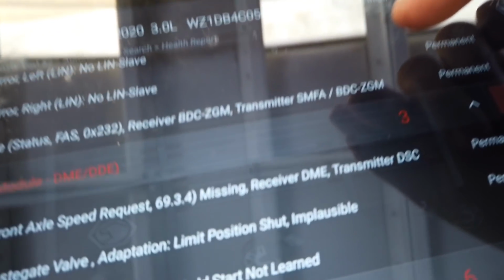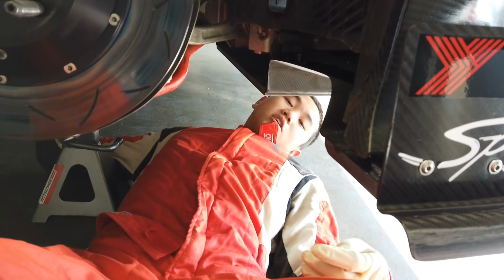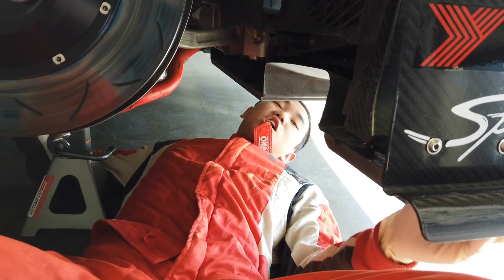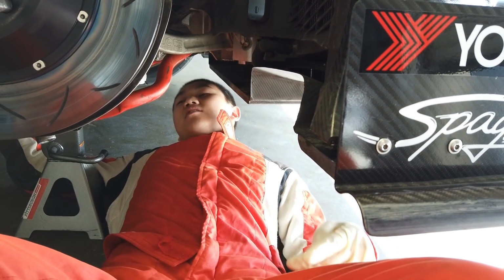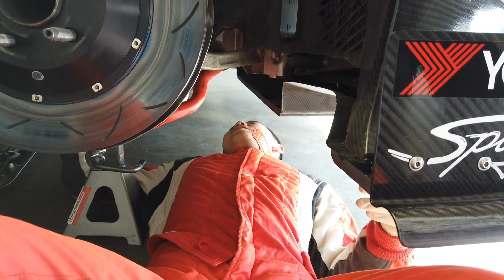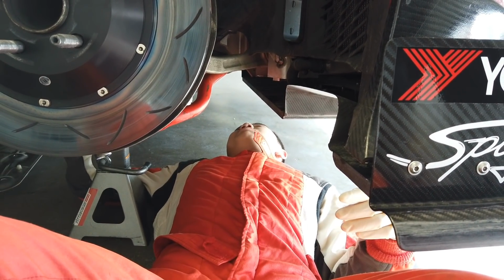One hour later. Limit position shot implausible, same thing. Yeah, same thing came back. So the car broke again. On the grid, we realized that it stopped having boost again. So we gotta fix it now. Crap! It lasted a lap. We were so happy last night and everything.